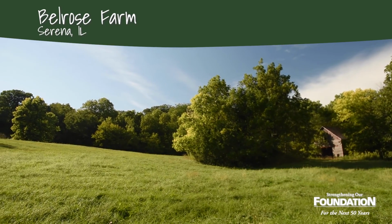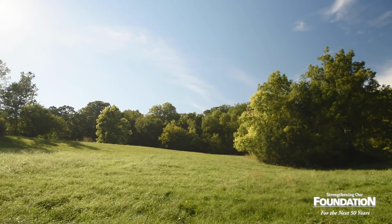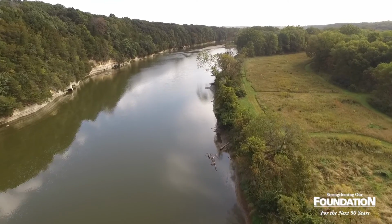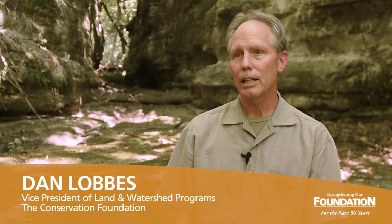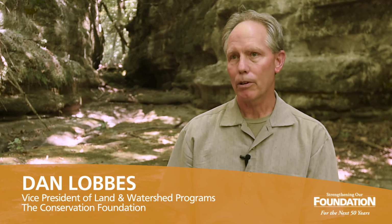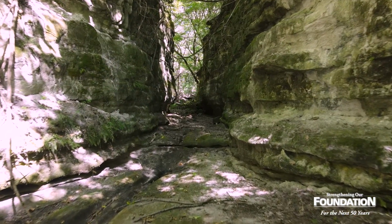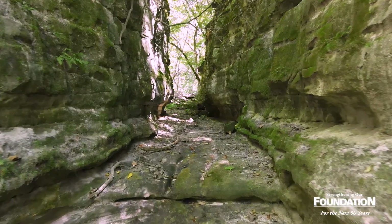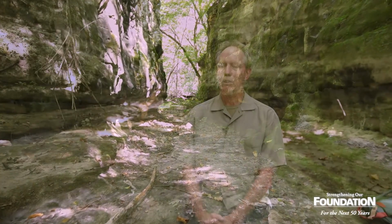There are some very special places that will always stand out to me. Belrose Farm is certainly one of them. So in 1999, the Illinois Department of Natural Resources sent a team up and down the Fox River to find the really best ecological properties that have not yet been preserved. The report that came out listed Hidden Shelter Canyon, which is a really neat place. There are a lot of really interesting geological formations here. It's one of those hidden gems that nobody's gotten to see really.